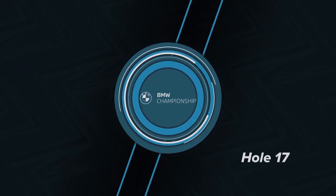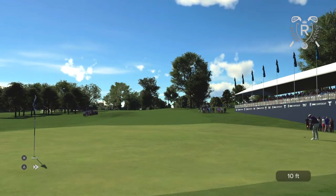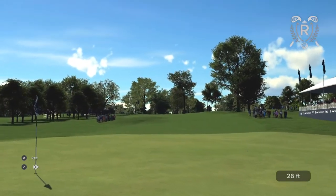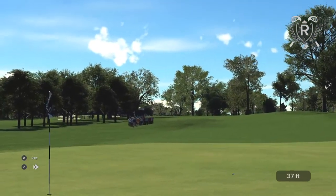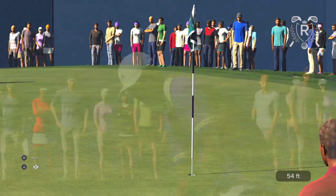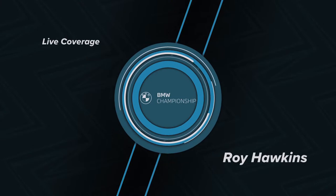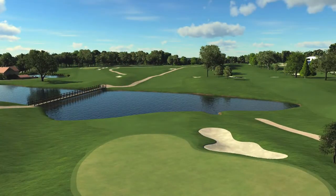John, give us a small update. Hello up there. We are checking in down here with Harold Varner III as he gets set for his next shot here on the 17th. Get in. Now that's a good putt to hole any day of the week. Let's take a look at the leaderboard as it stands.